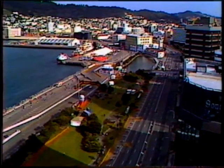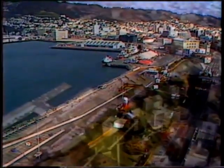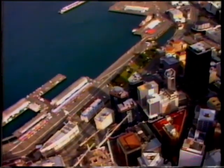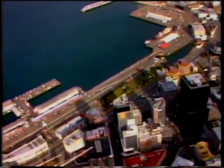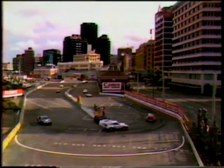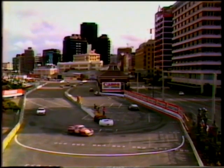The Wellington waterfront, the Monaco of the South Pacific, and once again this Labour weekend the harbour capital becomes the focus of the nation for the 1988 Nissan Mobil 500. A gruelling 4-hour Group A touring car classic around this tortuous 3.2 kilometre circuit, especially constructed for the 5th running of what has become the country's premier motorsport occasion.